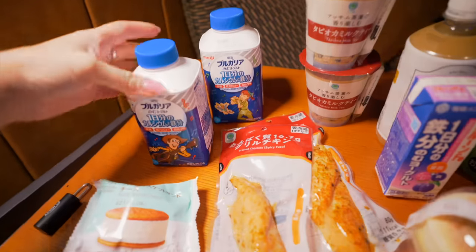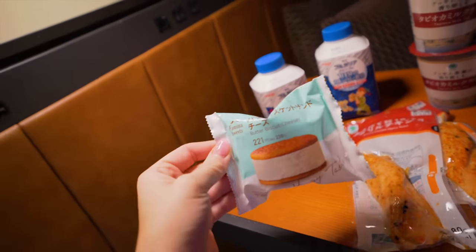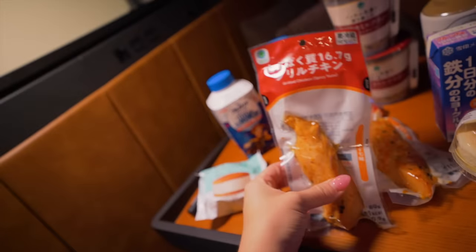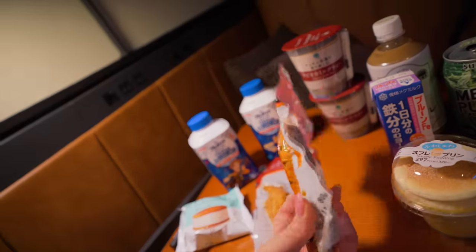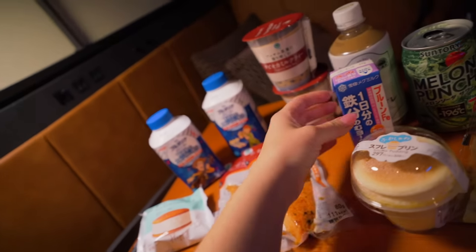We have had an amazing day, but I thought I'll give you a little haul of our family mart stuff because I find this stuff really interesting to see the different types of food and packaging in different countries. So we have two milks. This is for Dean. We got this butter biscuit cheese. Dean got this to try. We got two pieces of grilled chicken, spicy yuzu flavoured, basically cooked chicken pieces for some protein.